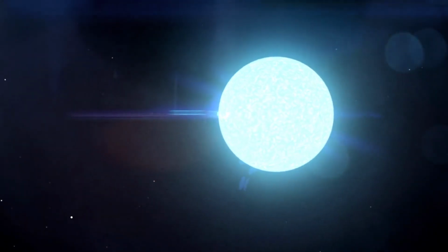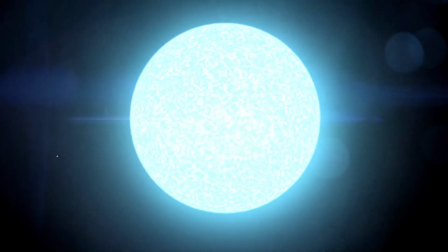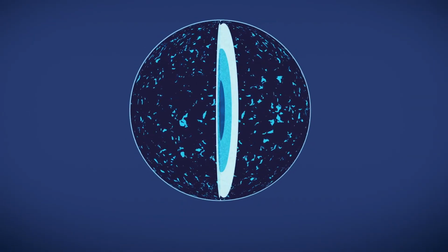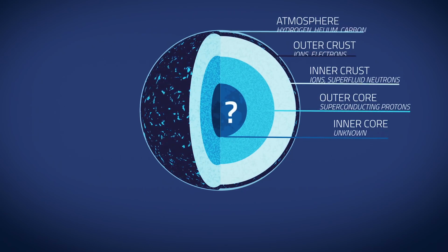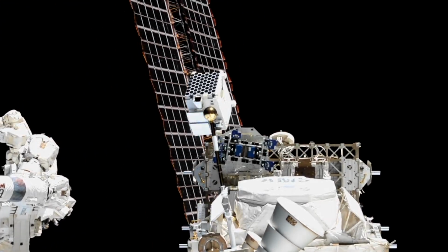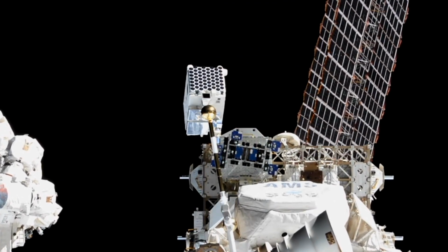Matter at the heart of a neutron star, the crushed remnant of a massive sun, is on the brink of becoming a black hole. For decades, scientists have wondered about the properties of that matter, the densest in the universe we can measure, and what form it takes. Now they have new insights thanks to NASA's NICER X-ray telescope on the International Space Station.